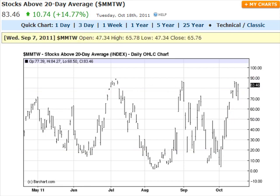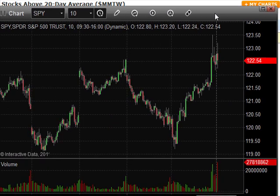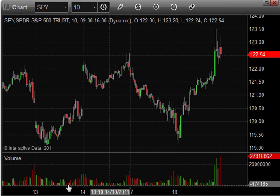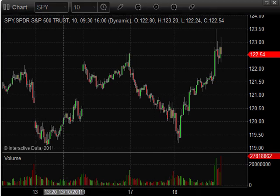So I'm just going to continue on with the SP500 here first. Now, if we just take a quick look, this is a 10-minute chart, and we're zoomed out about 1, 2, 3, 4, 5 trading sessions. And that overbought market momentum, when I was showing you the Friday close, we had a strong Friday close up here. And the momentum was telling us we were overbought.